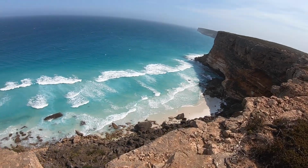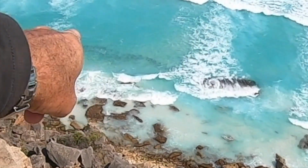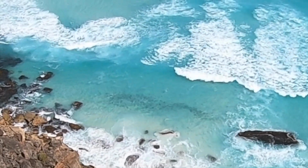The boss has just pointed out a school of Australian salmon down here. Just down here, I'll zoom in on editing. There'd be a couple of hundred fish down there. Quite easy.